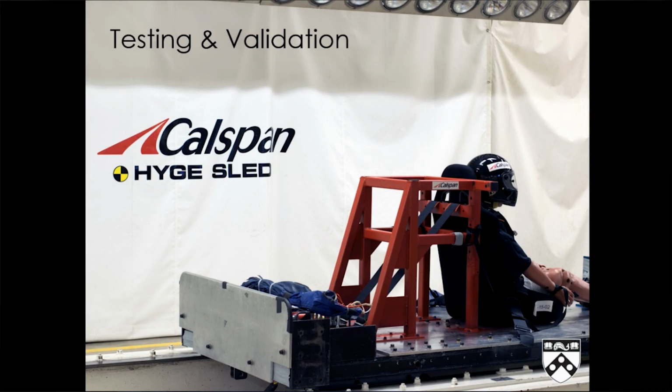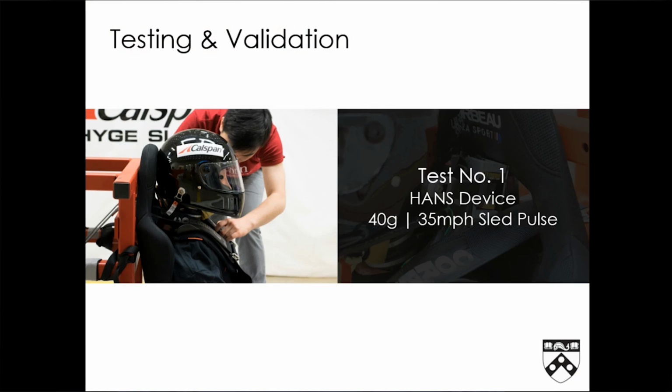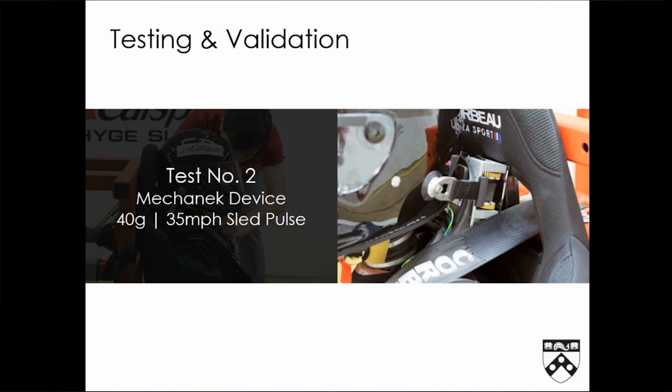After we developed the Mechanek system, we needed an efficient way to test and validate its effectiveness. For our validation, we based our tests on what's known as SFI 38.1, a series of specifications that outlines the crash testing necessary to test head and neck restraint devices. To conduct these tests, we went to Buffalo, New York at Calspan Corporation, a high-tech crash test facility. They allowed us to perform two tests, one control test with a Hans device and a second comparison test with our own Mechanek system. Each of these tests was a 35 mile per hour velocity change and a 40G pulse. This replicates the tests conducted by Hans at Wayne State University when the Hans was first being developed.